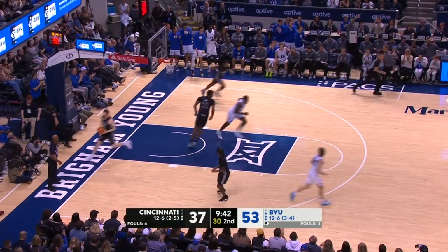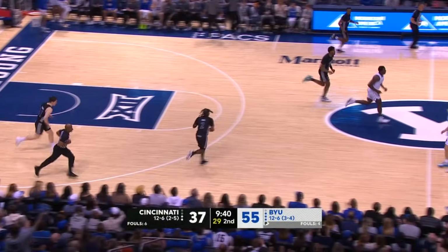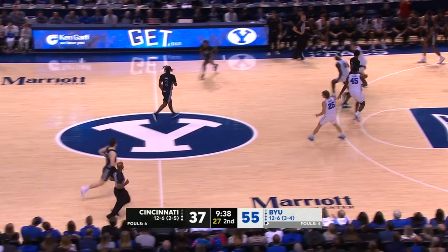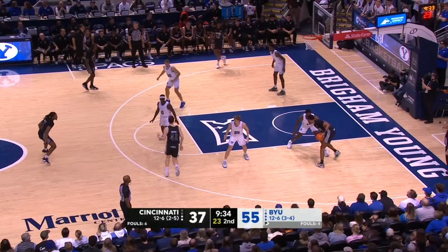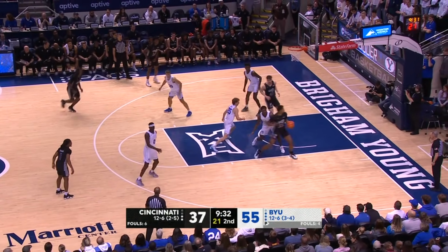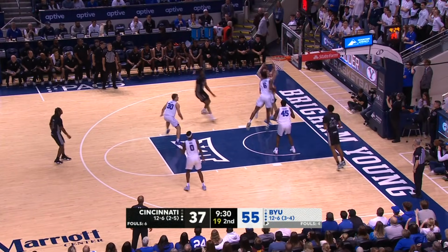Fousseyni Traore lays it in. Well, you can't allow Traore to get that type of position. He does a good job of sealing, forcing the ball to go over to get easy layups.